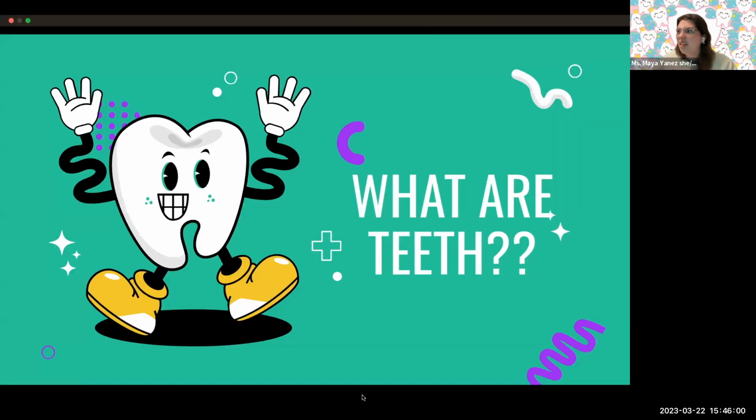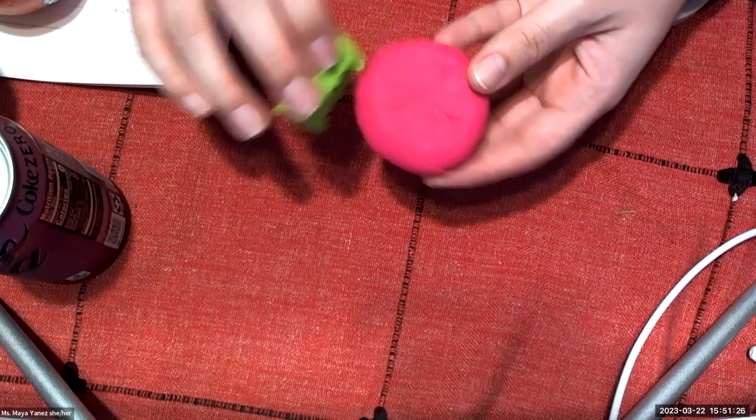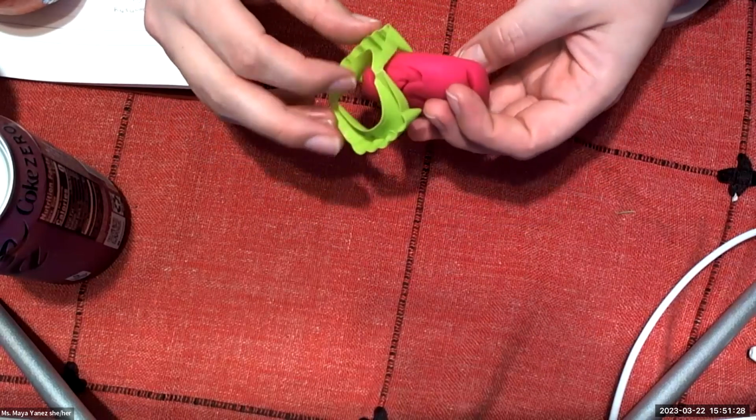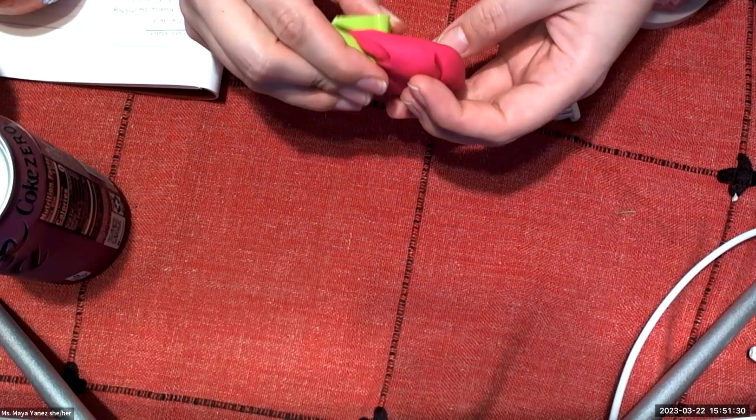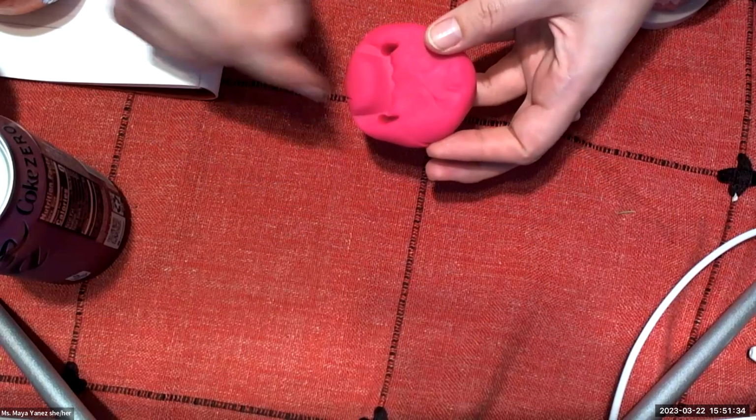So what are teeth? Teeth can help whenever you're trying to bite food. Our teeth are very, very important for us to be able to break down food. And so grab your Play-Doh and vampire fangs. So what I want you to do is take your teeth like this and pretend your teeth were going to take a bite out of this. So go arr, like that. And now you can see what kind of marks your teeth would leave.